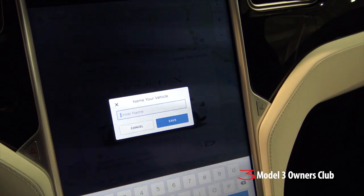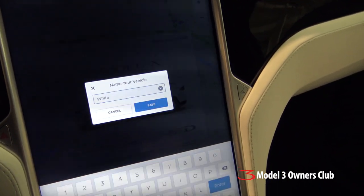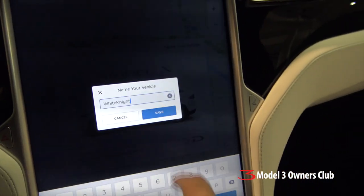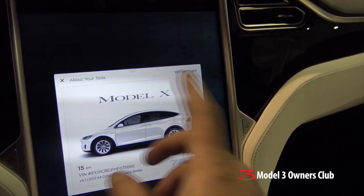So, you know what? I think I got the right name for this car. I'm going to call this one White Knight. I think that's pretty fitting. What do you think? If you don't like it, tell me in the comments. But hey, it's my car. I can name it whatever I want.